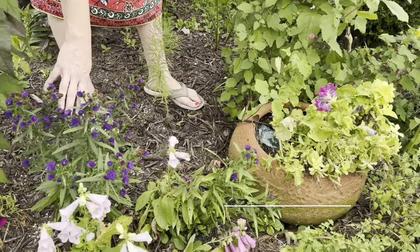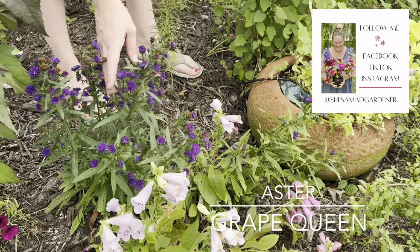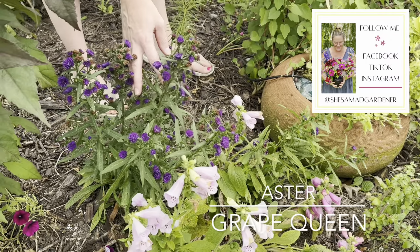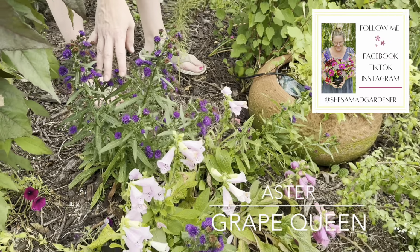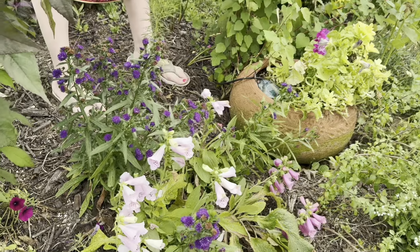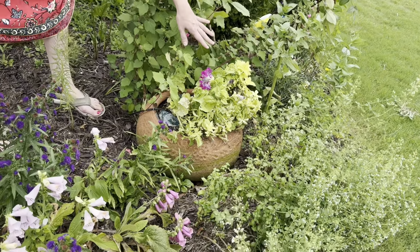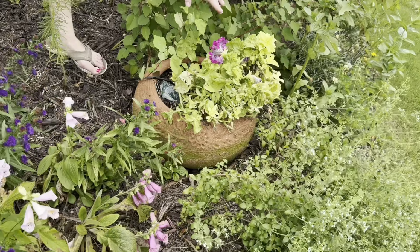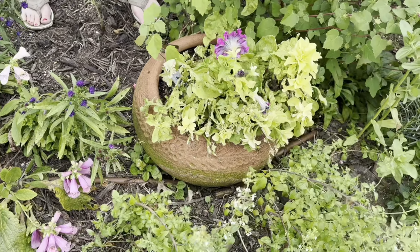And we've got our Grape Queen asters, which are putting on a lot of blooms. And we will be cutting these back right around the first week in July to encourage them to regrow and bloom for the fall. These are really pretty. I actually got those from Lowe's. Now we do have petunias right here that are done. You can see how yellow and how much chlorosis they have. We'll probably be filling this with something like purslane.